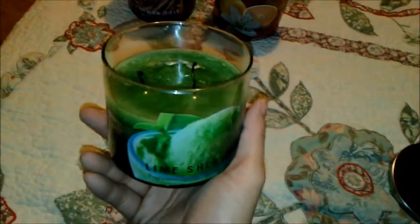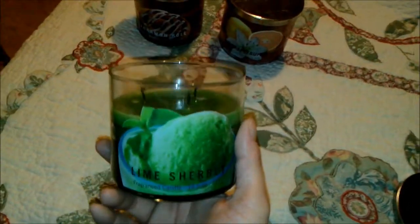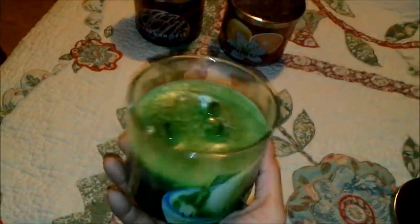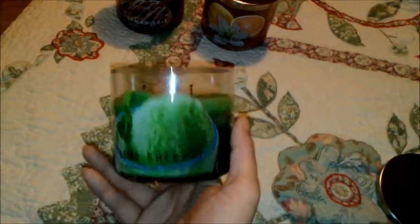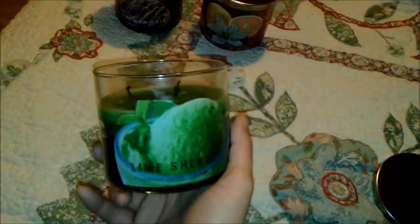Me and my stepson and my husband all agree that there was absolutely no scent when it was melting. The scent you could pick up when it was cold. There was nothing there when it was burning. And I've got this sitting on my shelf with the receipt because I plan on attempting to exchange or return this. That's how unhappy I am with it. I'm not willing, even for $5, to keep wasting my time with this.